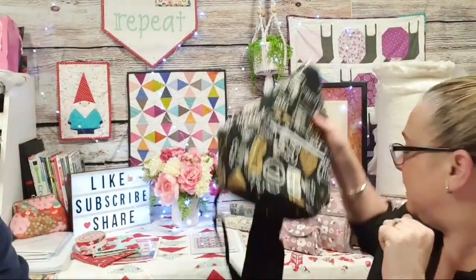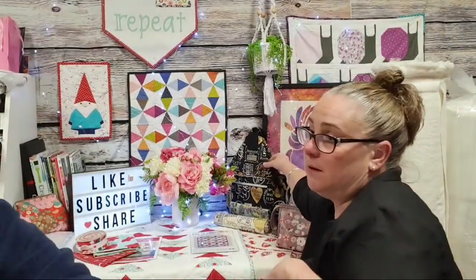8 new bag makers how to make that. Yes, we had 13 in the class all together. Yep. And we had 8 that were absolute beginners, who had never made a bag before whatsoever. So what are we up to, Bec?